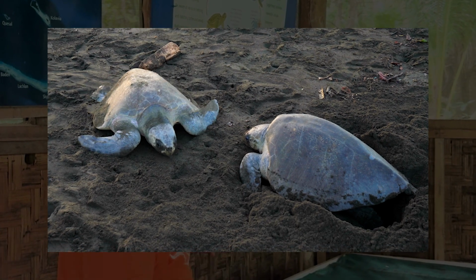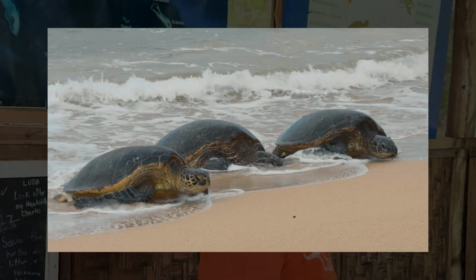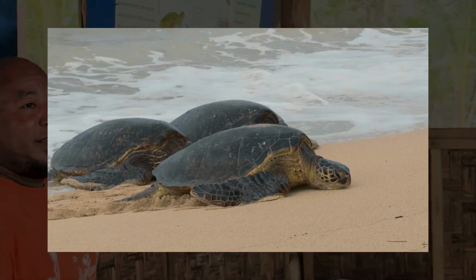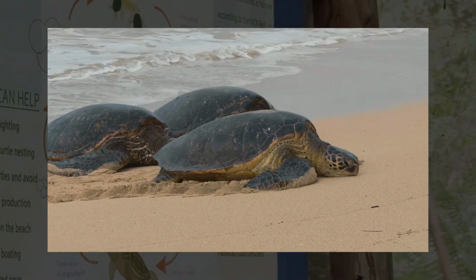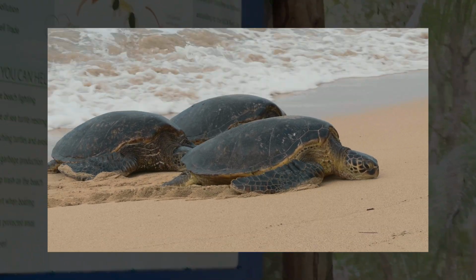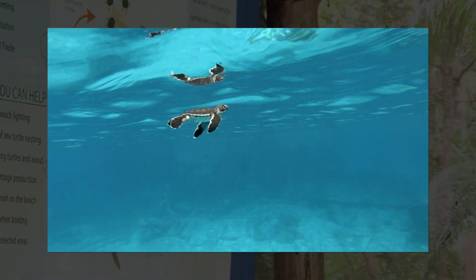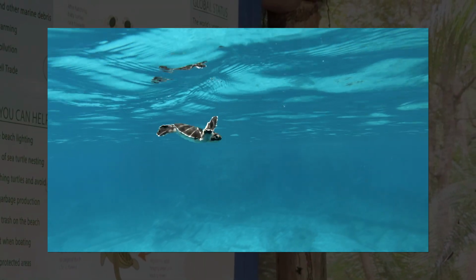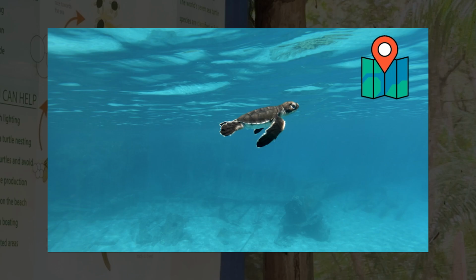Baby turtles get a better chance to grow strong and healthy. It's like a turtle daycare. Once the baby turtles are ready, it's time to release them to the beach. This part is super important. They need to find their way to the ocean, just like their mom did. The journey to the ocean helps the turtles remember the beach. When they grow up, they'll come back to the same beach to lay their own eggs. It's like they have a built-in GPS.